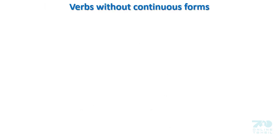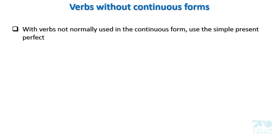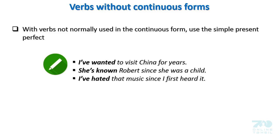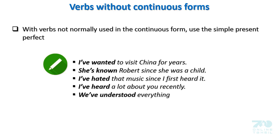Verbs without continuous forms. With verbs not normally used in the continuous forms, use the simple present perfect. For example, I have wanted to visit China for years. She has known Robert since she was a child. I have hated that music since I first heard it. I have heard a lot about you recently. We have understood everything. We have heard news this morning.